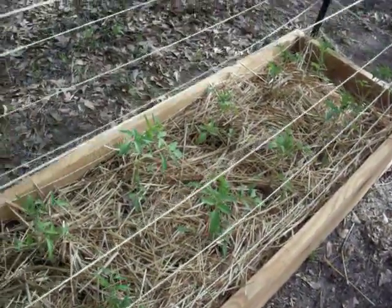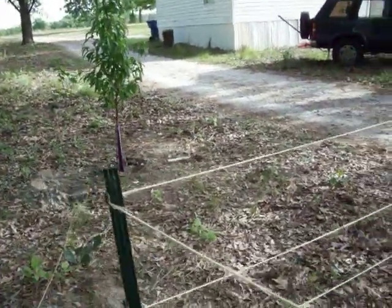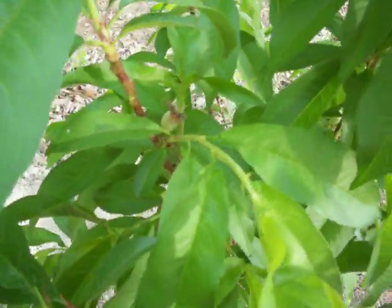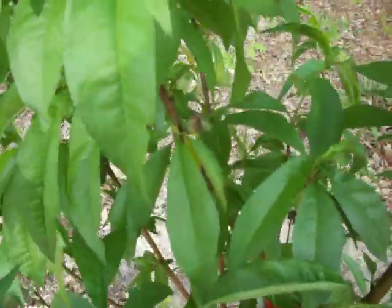Aromas and beefsteak. And then our peach tree, which has these little tiny peaches on them. See? Hopefully we won't have a late frost. But I wasn't expecting anything from these this year. See, look at that. And the fig.